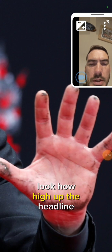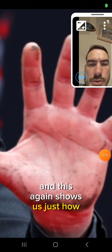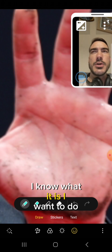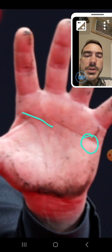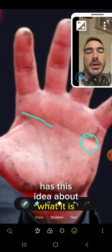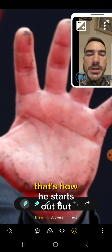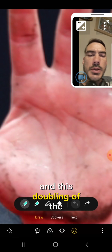And looking at the left hand, look how high up the headline starts on the palm, right up onto Jupiter. And this again shows us just how honourable this person is, this sense of justice and right and wrong, but also this sense of, I'm going to rise, I've got ambitions, I know what it is I want to do, this is where I'm going to go. And at first his headline heads towards this outer Mars, this place of planning and financial security, has this idea about what it is he wants to do, and that comes with building this sort of financial fortress. He has ambitions to make money.